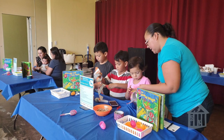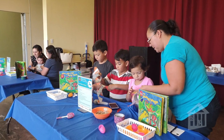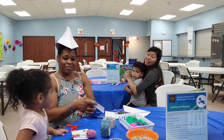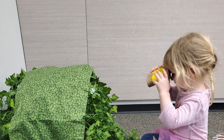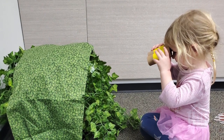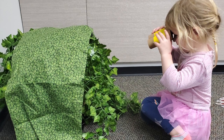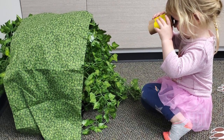Make art. Your toddler will enjoy scribbling with a crayon or chalk. They can also experiment with folding or tearing paper. Play guessing games. For example, put a few objects in a bag and have your child guess what's inside without looking. They can feel, smell, and shake the bag.